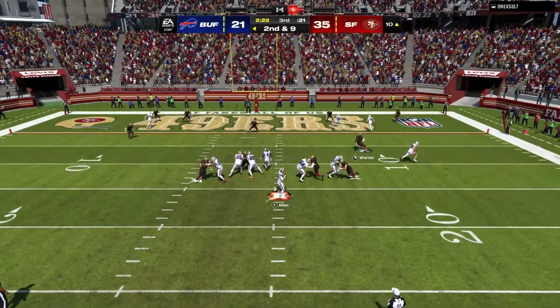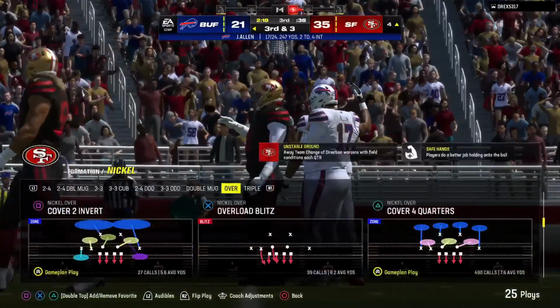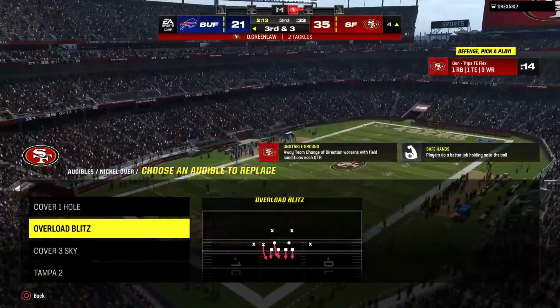Now Allen throwing on second down. Over the middle, complete. That's Cook. And the stop will come inside the 5 at the 4. Call it a gain of 6 on the play. And now it's 3rd and 3.